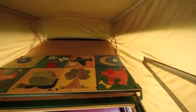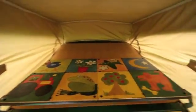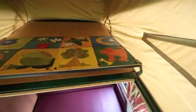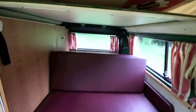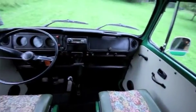The table folds up quite easily. That forms a bed. And very excitingly for little ones, there's a, I don't know what you'd call it. I don't know, lots of pictures, which when you fold the bed over to make it into a big bed, are facing down, and then there are a couple more on the other side for the children when they're up there. There's a wardrobe there with hooks and hangers, and then the cabin area.